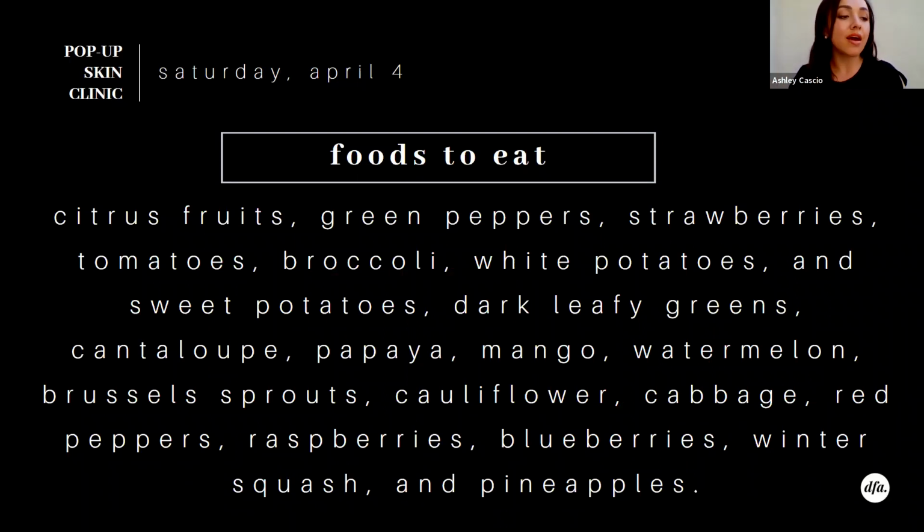So I got some blood work done about a year ago to find out what vitamins I was lacking. And my doctor created a custom vitamin for me through Vitamin Lab that has all the vitamins and nutrients that my body was lacking. And it has 1,800 milligrams of vitamin C.